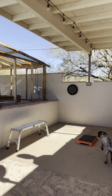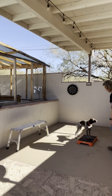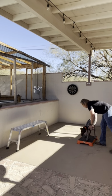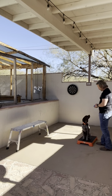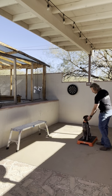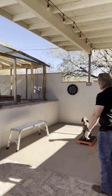Count. Good. Get on there. Just a little correction for him. I clickered him and he stepped off. Don't really want to mark that behavior, but I did. So just work through it.